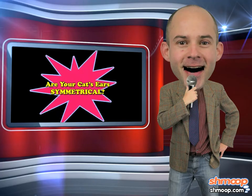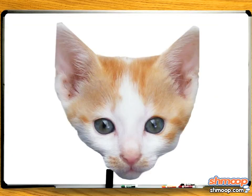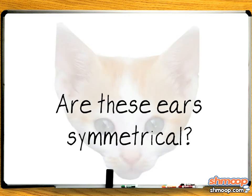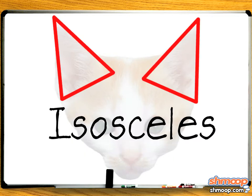And now it's time for Are Your Cat's Ears Symmetrical? First up, we have this calico that was sent to us from a viewer in Boston. Are these ears symmetrical? To tell if a cat's ears are symmetrical, we must first find if they are congruent in shape. This cat's ears are in the shape of isosceles triangles. Two sides of each are equal, which means that the angles opposite the equal sides are also equal.